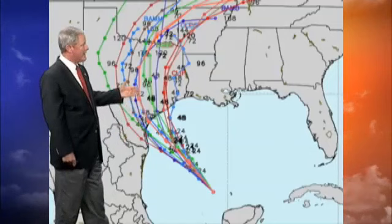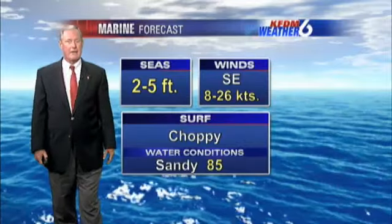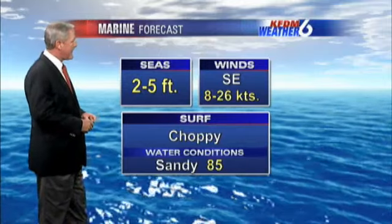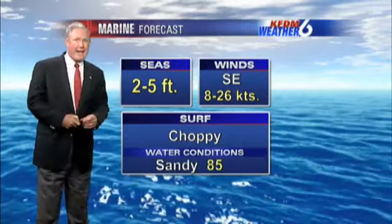So that is of concern because we'll be east of the center of circulation. That's going to mean a lot of rain for us, and we could easily see 5 to 10 inches of rain beginning Tuesday into Wednesday. The marine forecast sees seas picking up to 5 feet. Southeasterly winds will be gusting to almost 30 knots. The water temperature right now is 85 degrees.